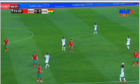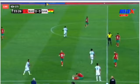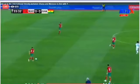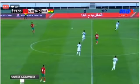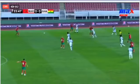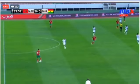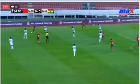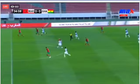Gideon Mensah. Size to Naif Aguerd. Elamud Akabi. Size El Yamiq. Moroccans with their typical patient build up. At this time, Lomuto will stop it for Ghana. Here is Jordan Ayew. Jordan has lost possession.